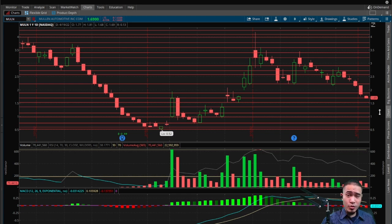Like I said, not a bad entry, but personally, I would try to get this back at 150 because I think that gap will fill at 150. And it may possibly even go to 60 cents to fill the other gap. So personally, I would set the buy orders to 150, and if it pulls back down to 60 cents, I would average down. But yeah, 170 not a bad entry.